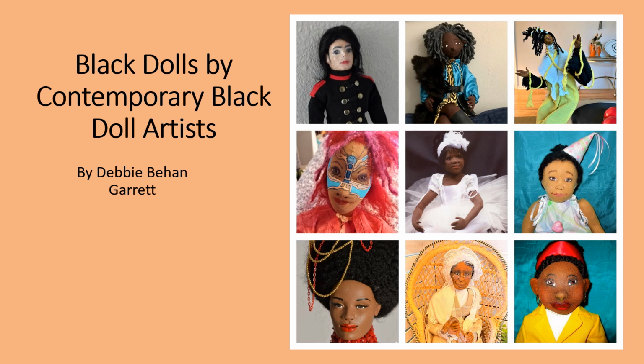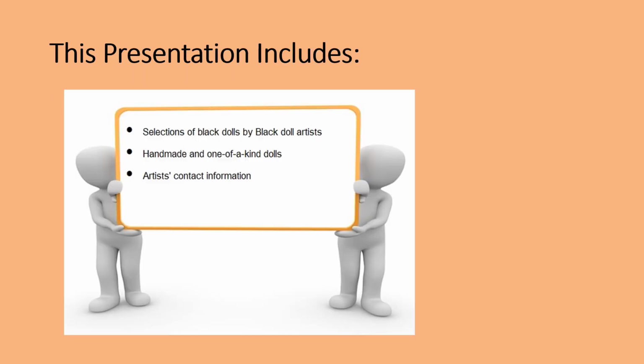Black Dolls by Contemporary Black Doll Artists, a compilation of their work by Behan, Garrett. Selections of black dolls by contemporary black doll artists are featured in this presentation. Unless otherwise indicated, the dolls are handmade and are one of a kind.